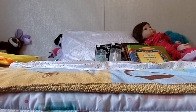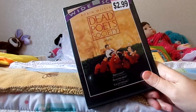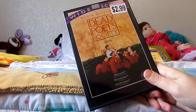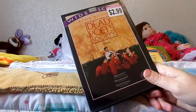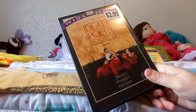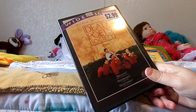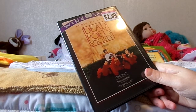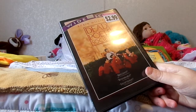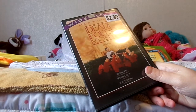And then the last thing I got at Goodwill was this Dead Poets Society DVD, and this is a really good movie if any of you haven't seen it. It's definitely a more mature movie, so I wouldn't recommend it for little kids, but Robin Williams is one of my favorite actors of all time, and actually his serious movies like Dead Poets Society or What Dreams May Come are some of my favorite movies probably ever, and definitely my favorite movies of his.